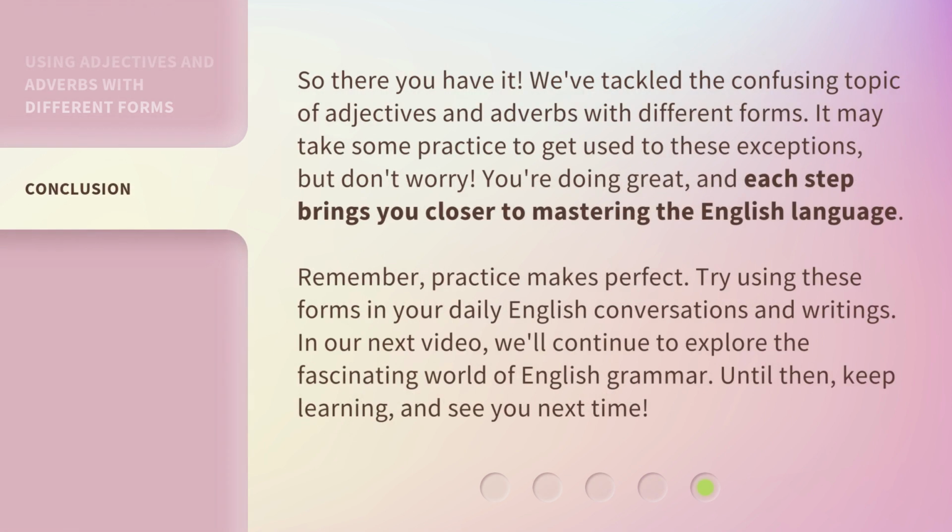So there you have it. We've tackled the confusing topic of adjectives and adverbs with different forms. It may take some practice to get used to these exceptions, but don't worry. You're doing great, and each step brings you closer to mastering the English language.